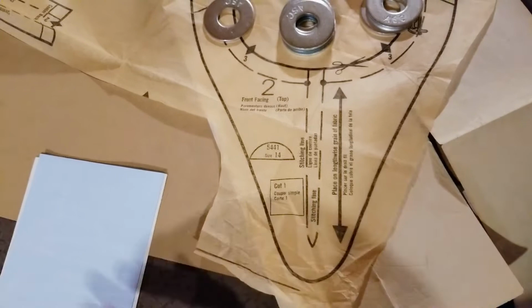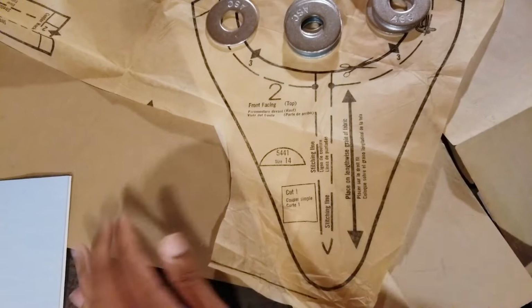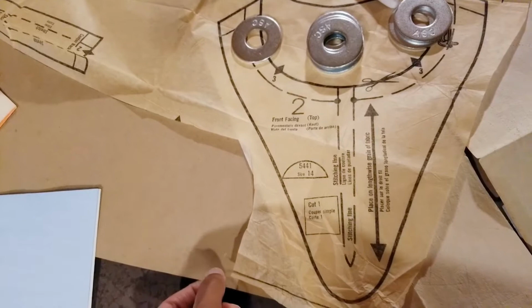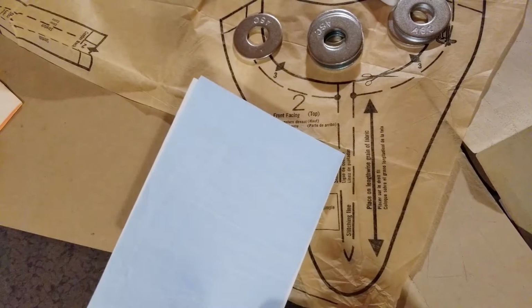Okay, so I am using this brown craft paper for my tracing. I don't typically use this type of paper. I use regular packing paper, which is white. But this was all they had in stock in the local Walmart here, so I figured I'd give that a shot.